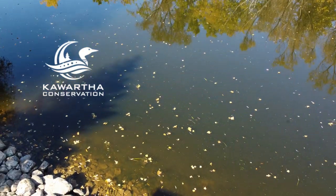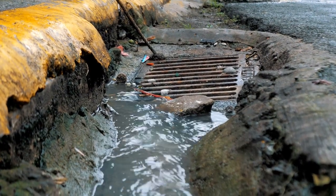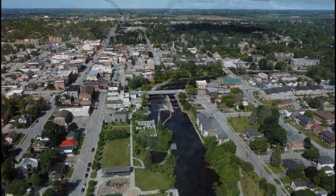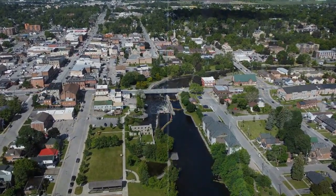to our changing climate. These new plants and habitat will reduce soil and nutrient content entering Scugog River by intercepting stormwater flow first and encouraging it to flow into the ground rather than over the roads and lawns, ultimately reducing the amount of debris being carried over and into the river.